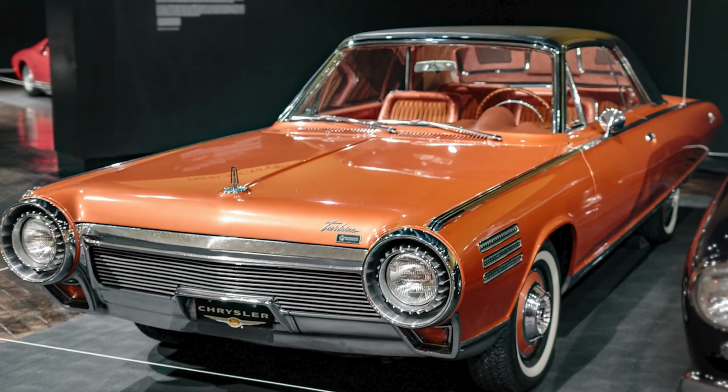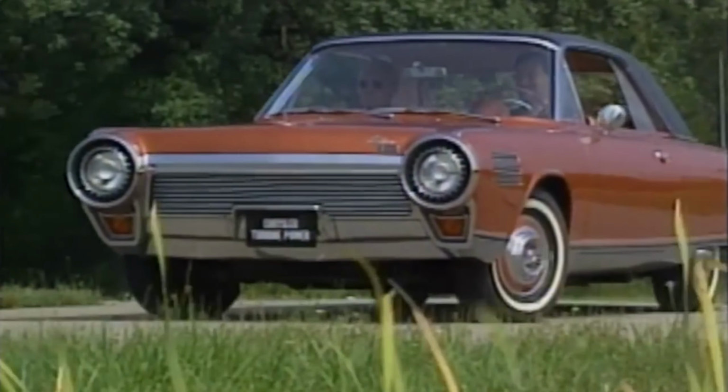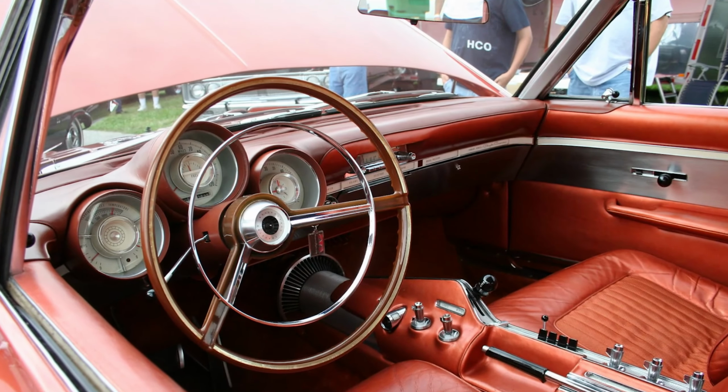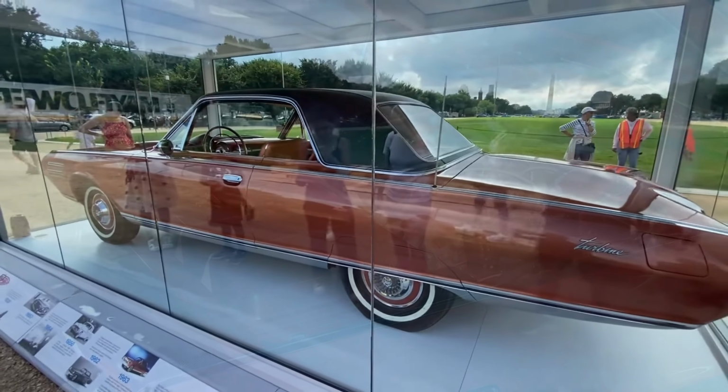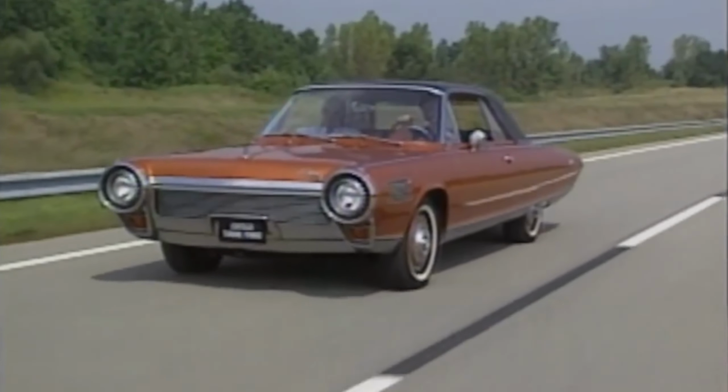Ghia in Italy designed the body, and it was absolutely gorgeous. Clean, elegant lines with just enough futuristic flair to let you know this wasn't your neighbor's Impala. The interior was luxurious, with a dashboard that looked like it belonged in a spacecraft. The turbine engine was whisper quiet, so quiet that Chrysler had to add artificial engine noise so pedestrians would know a car was coming.